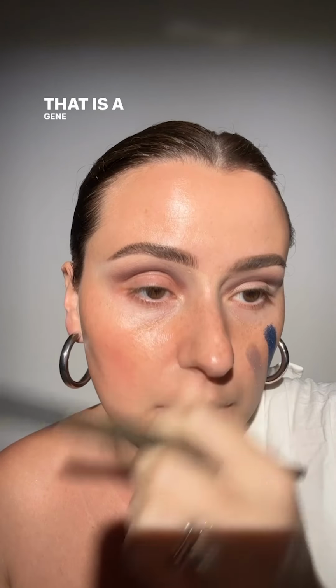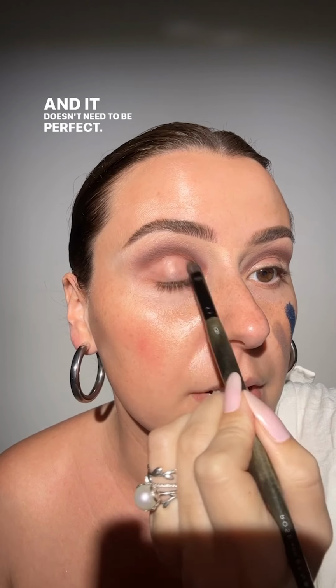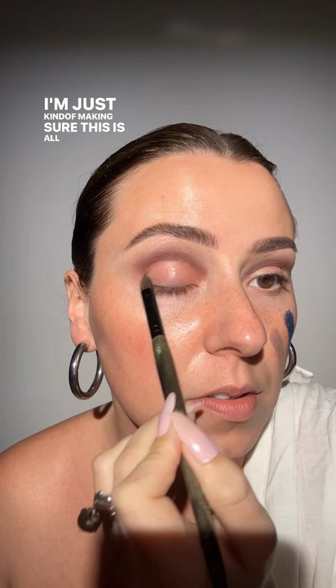Let's clean up our lid space with our micellar water on our C30. I think we'll do just a clear base to really enhance this. That is a Jean Bean hair on my nose. And it doesn't need to be perfect. I'm just making sure that this is all cleaned up.